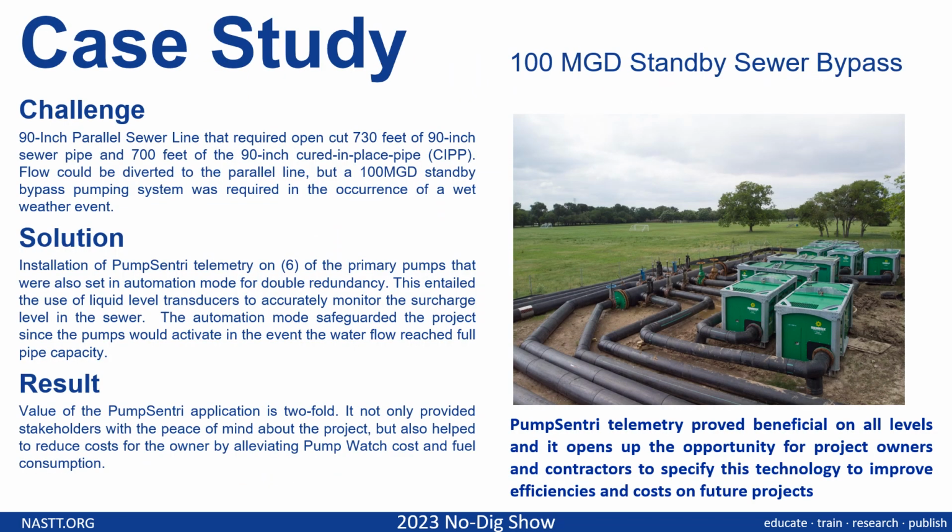So here's an example of the PumpSentri in action. This is a case study that reduced the owner's risk in a large project where the bypass system was only in standby during wet weather events. Essentially, the bypass was there to support the replacement of a 90-inch parallel interceptor, which added capacity to the original interceptor only during wet weather events. Therefore, it only ran when it rained.